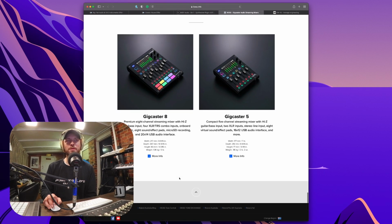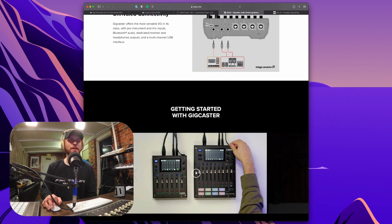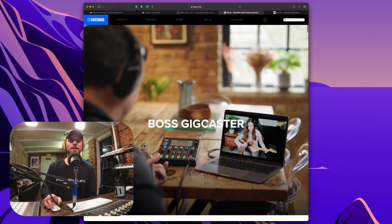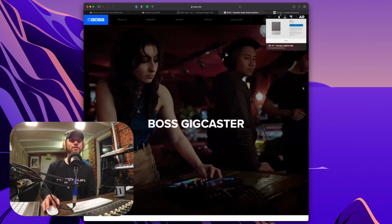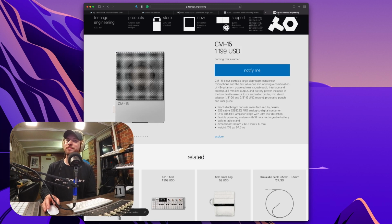Good for capturing a performance. I think the Gigcaster 8 definitely, for me at least, is what I would be interested in. Anyway, new product from Boss there. We haven't had one yet, so it's good to see. It probably was something that dropped during NAMM. Love it. All right, here we go.